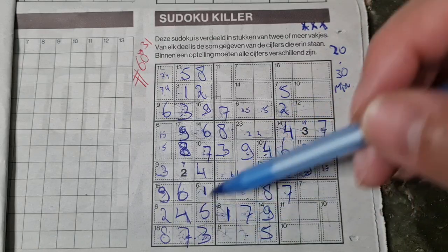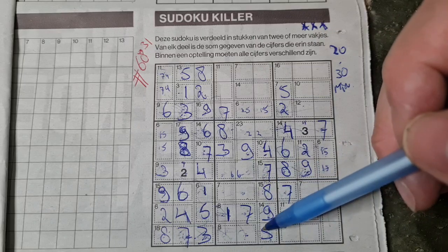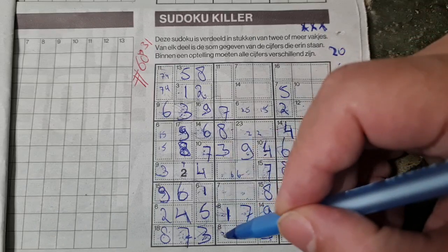One of the missing numbers in this big square is number 2. I cannot place the 2 in the box of 7, otherwise the combination will be 2 plus 5. The 5 is already used in this big square. So the 2 should be in the box of 8. The combination will be 2 plus 6. Let me mark those.